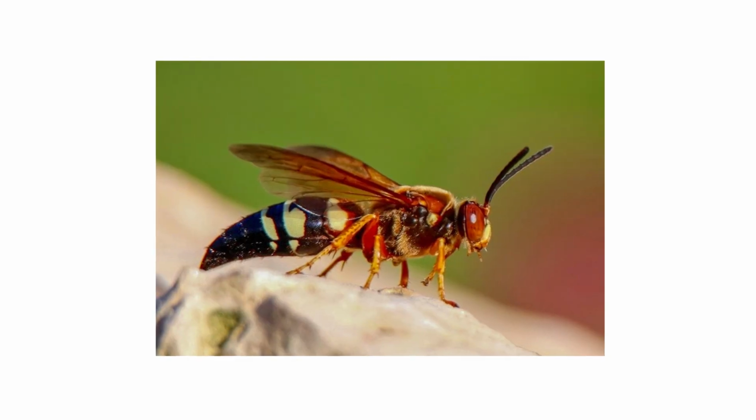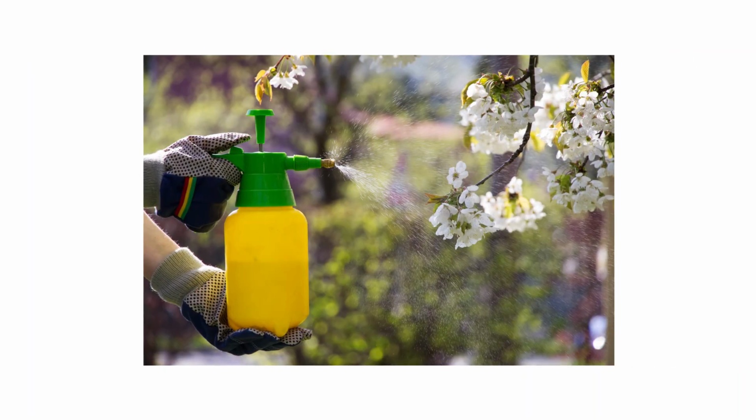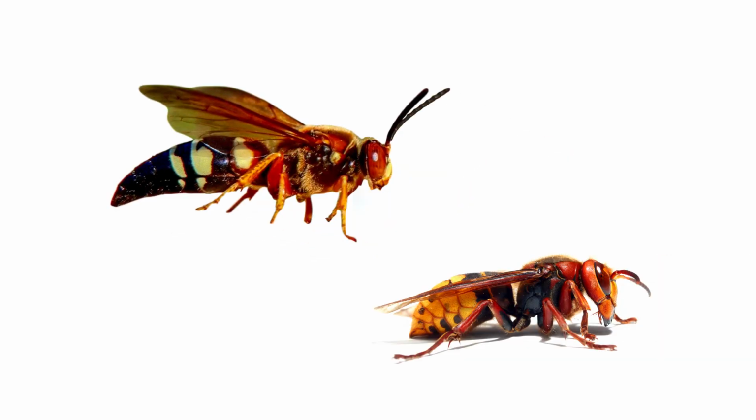The first thing you should do in any pest control plan is identify what exactly you're dealing with. Careless identification can lead to wrong treatment methods, costing you time and money. Cicada killers are large wasps, and are often confused for the European Hornet due to their size. However, cicada killers are slightly larger than the European Hornet and have distinct visual differences.